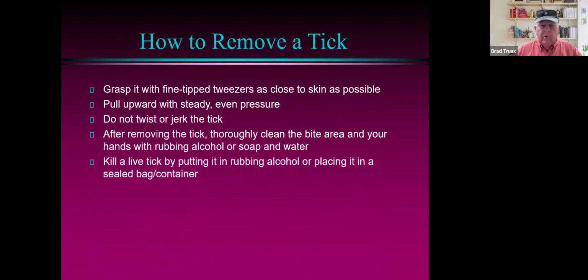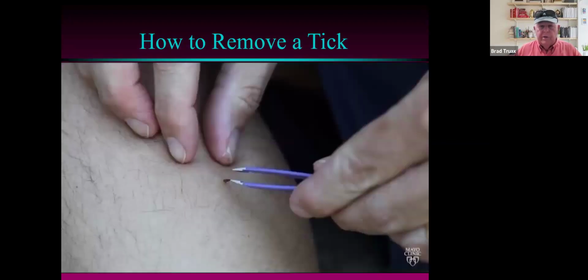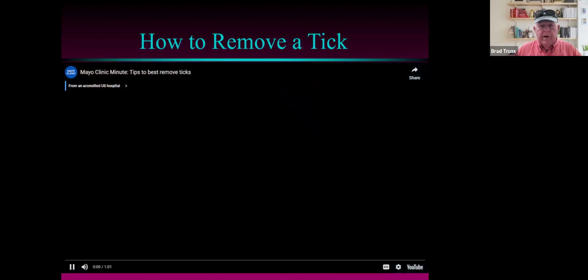If a tick is still alive once you pull it out, you can kill it by putting it in either rubbing alcohol or placing it in a sealed bag or container. You may want to save the tick for species identification and the degree of engorgement. Remember, we said that for Lyme disease, it's only black-legged ticks that are important. And if they're extremely engorged, that might suggest that they've been there beyond that 24 to 36 hours that's critical for transmission of Lyme disease. So here's a video of how to remove a tick.